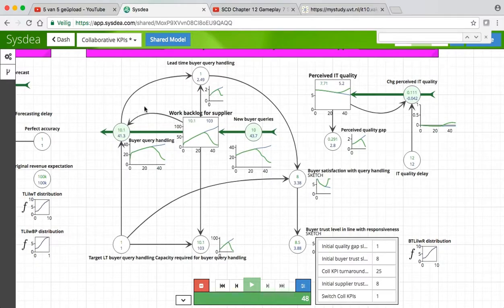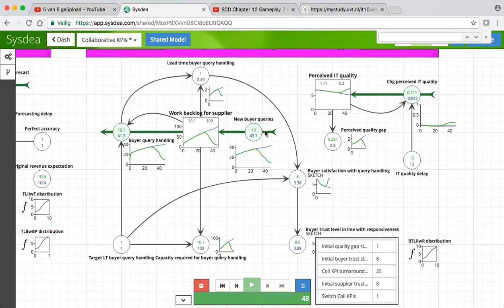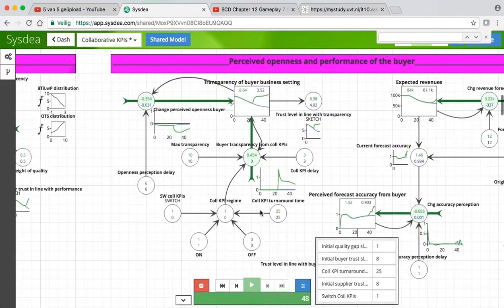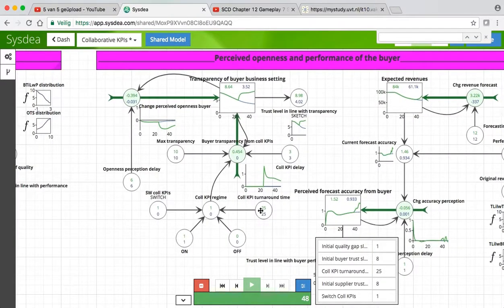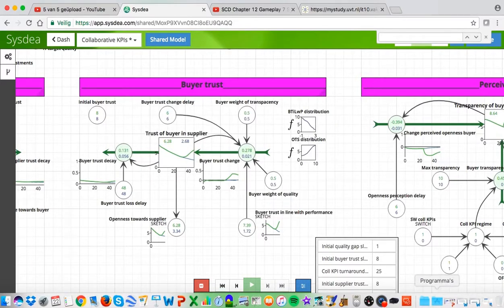As a result of this, that lead time starts to grow, and when it starts to grow, then the buyer satisfaction with query handling starts to drop, and so the buyer trusts the supplier less in terms of how responsive they are, and as a result of that, the buyer becomes less trustful of the supplier. But of course, all this changes when there is a collaborative KPI regime, and that's how buyer trust is generated.